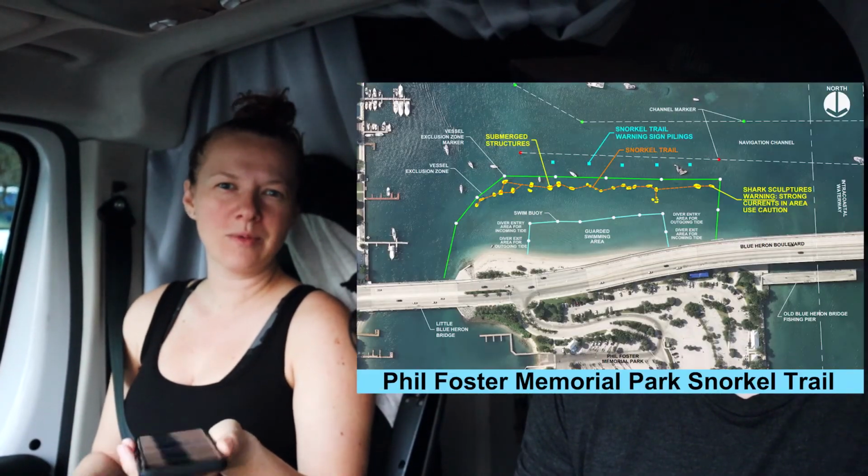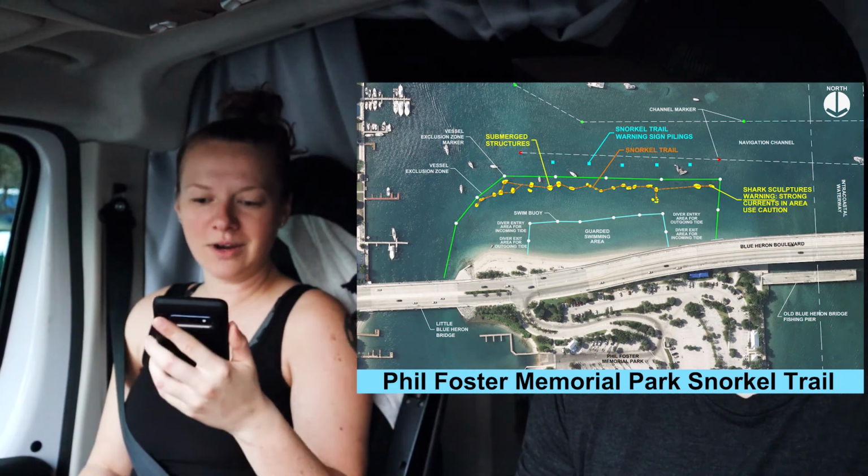Joe found this really cool map of Philip Foster Memorial Park, and it shows the snorkeling trail, all the parking. It's got some safety tips on it. We'll pop it up on the screen so you could see it too. Maybe link it or something. But yeah, it was very helpful.